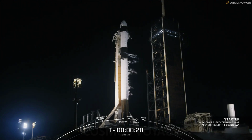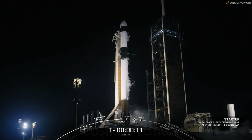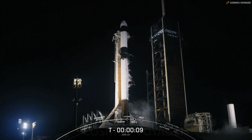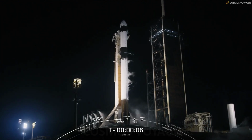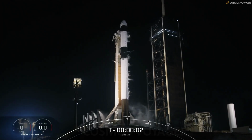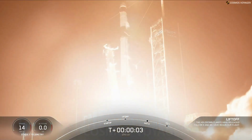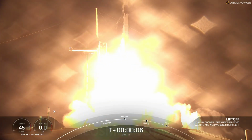T-minus 30 seconds. T-minus 10, 9, 8, 7, 6, 5, 4, 3, 2, 1. Ignition, engines full power, and liftoff. Go SpaceX, go Falcon, go CRS.